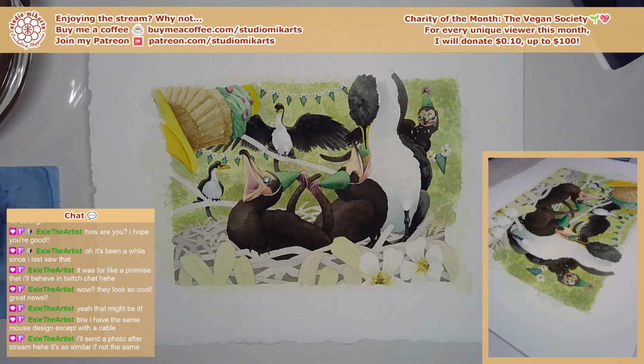Oh, yeah. I'm excited to see if we have a similar mouse, even if it's not exactly the same, that's still really cool.